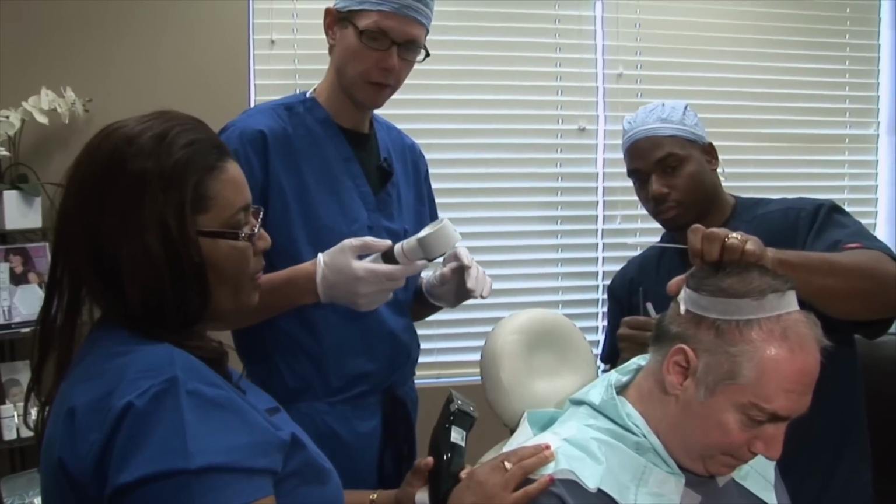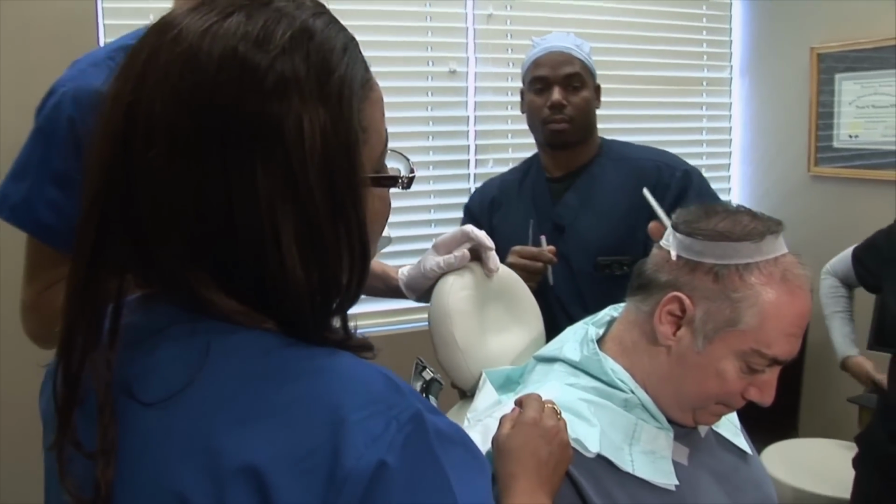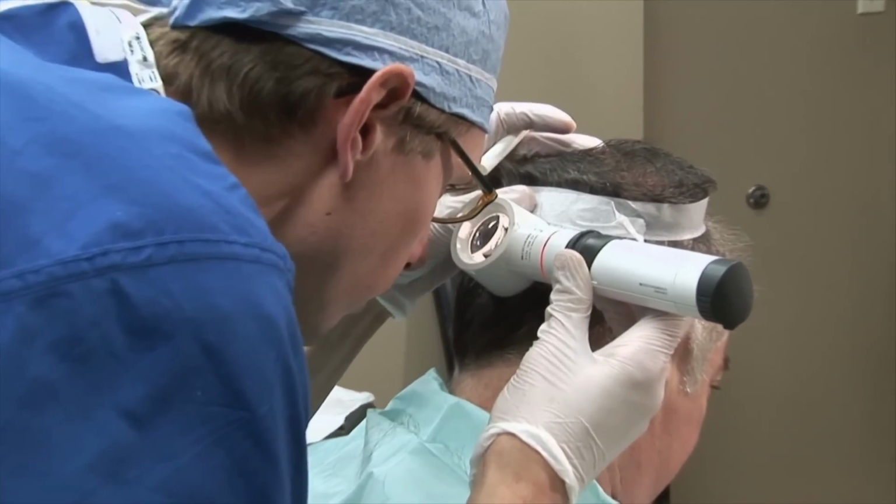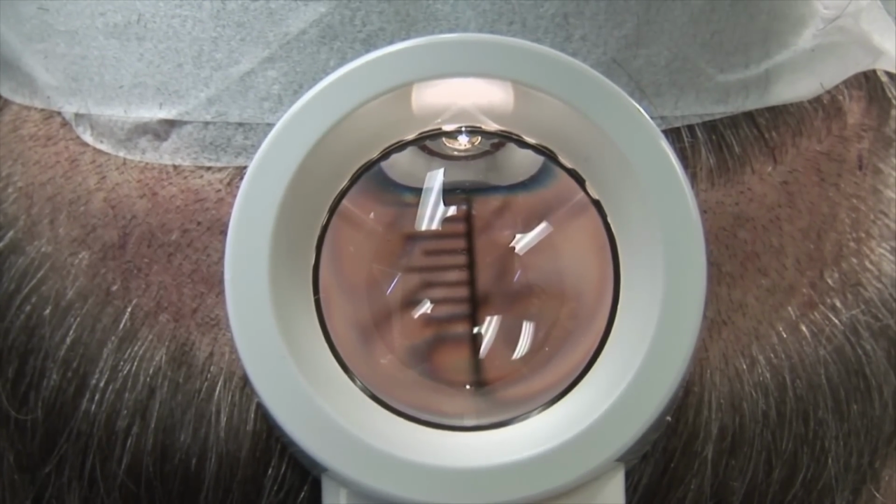So this is a densometer, and it has a magnified view of the hair follicles, and I can just look under here and see about how many grafts we would have in this area. If you could make yourself better and give yourself more confidence, I don't think there's anything wrong with that.